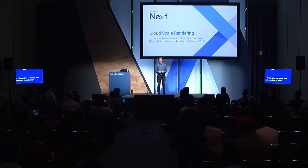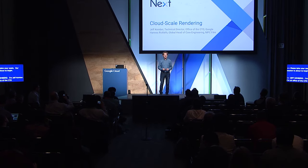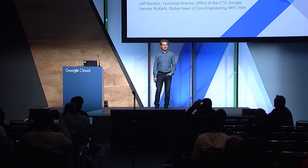I'm in the Office of the CTO, Technical Director for Google, and I've had the opportunity to work at such companies as Pixar, Framestore, and ILM. I've been with Google about 2.5 years and I'm really excited to be here to talk with you guys today about cloud rendering. We also have Hannes Ricklefs here with us from MPC, and he'll be talking about some exciting work that they did on our cloud in the fall of last year.